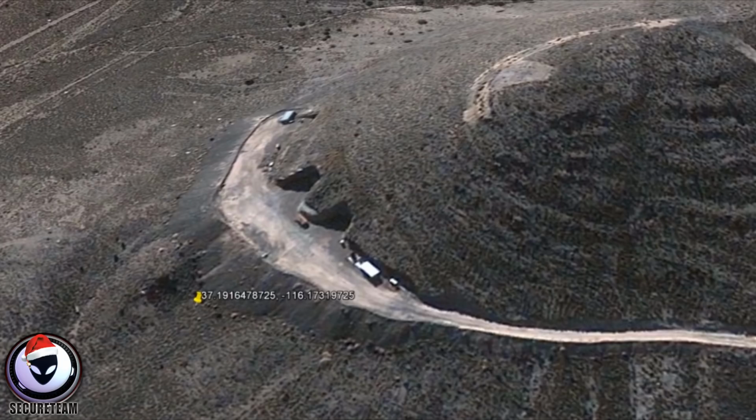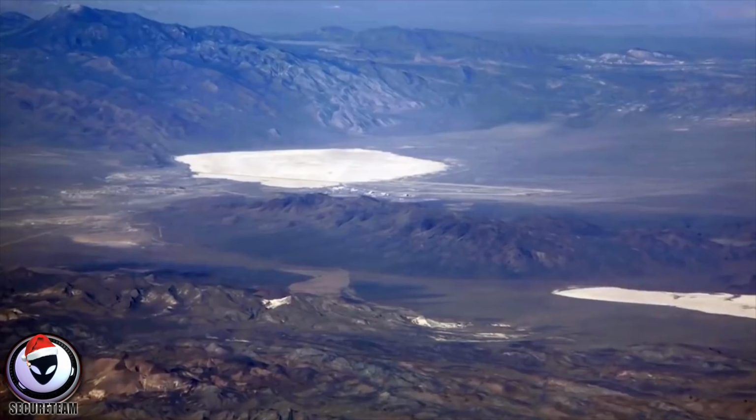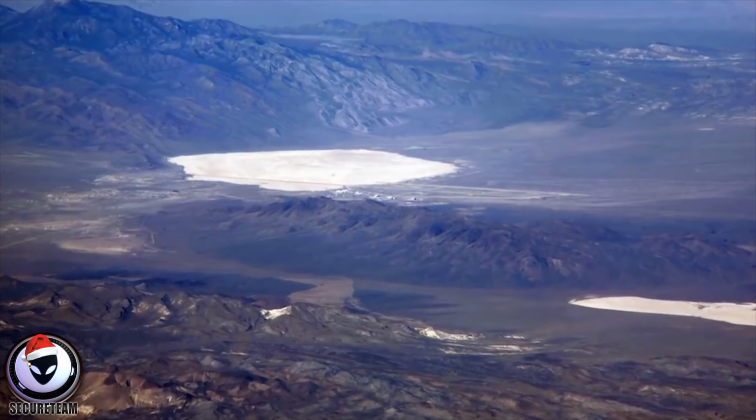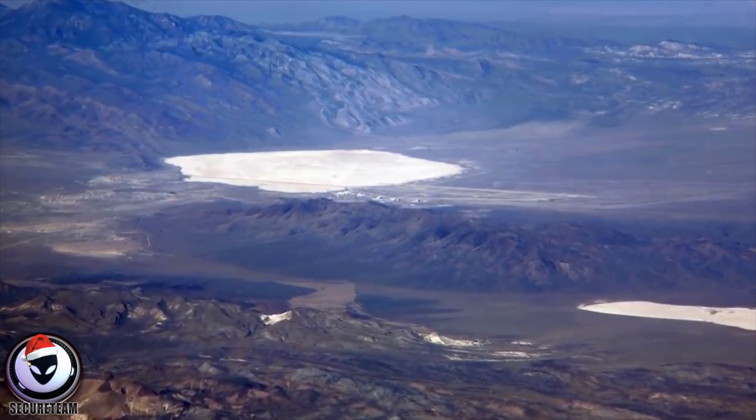Now, I'm not saying that these are the hangars that Lazar was talking about, because he said that they were already finished, they were camouflaged, and you wouldn't know they were there if you flew over in an airplane. But what I am saying is that these could be yet more of those same types of hangars being built within this general area close to Area 51 and Papoose Lake to potentially store more alien technology, to store secret technology from down here on Earth, to store whatever.